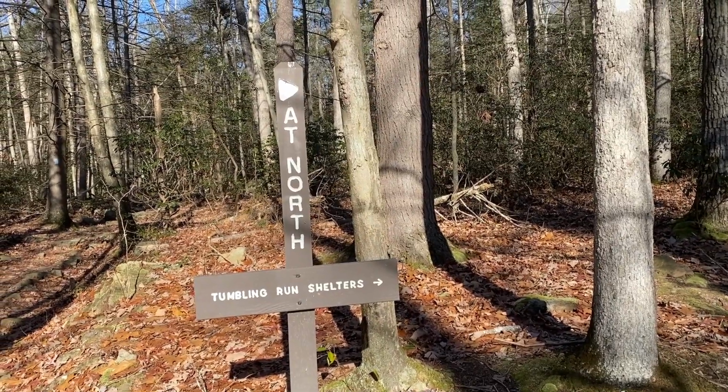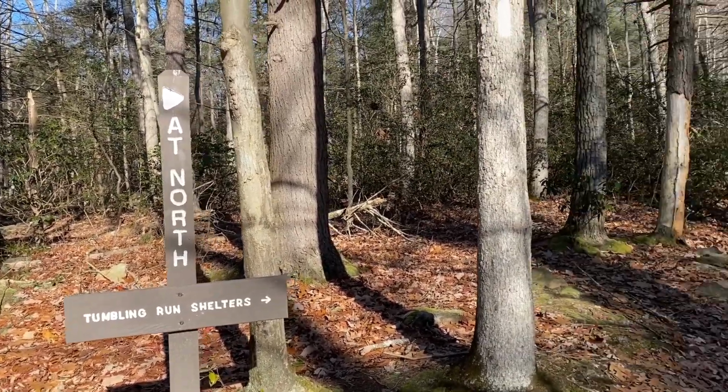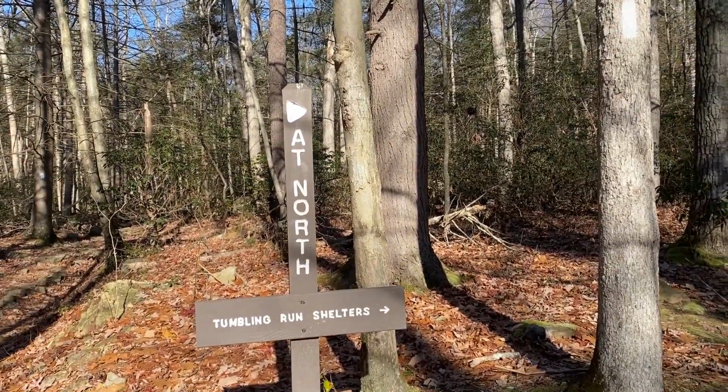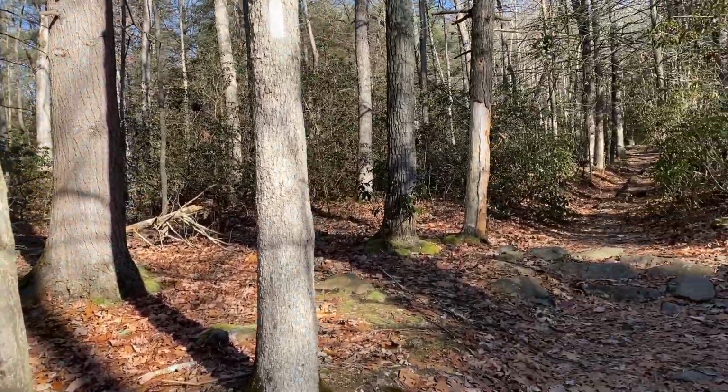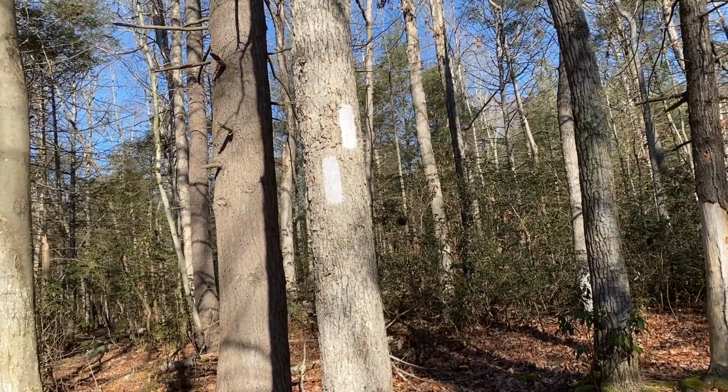So we have reached the, this is a new sign. We were just noticing it. We're heading to the Tumbling Run Shelter, which is to the right, as you can see, the white blaze and the arrow. And then up here on the tree, you can see the two blazes.